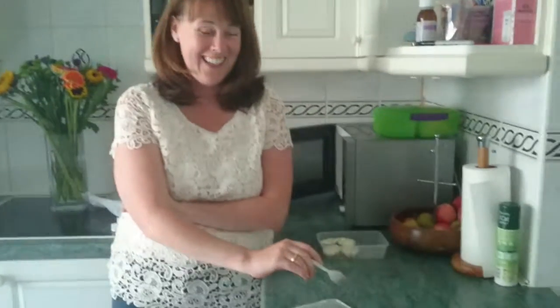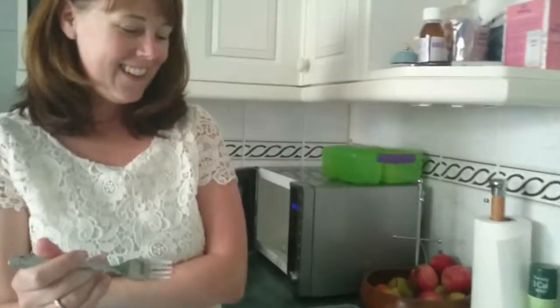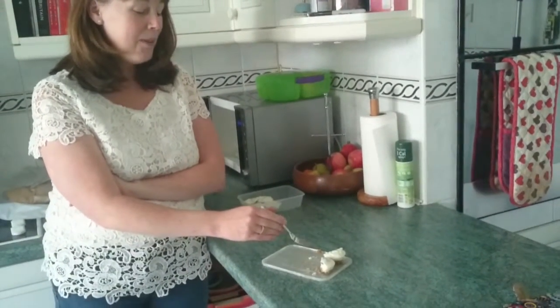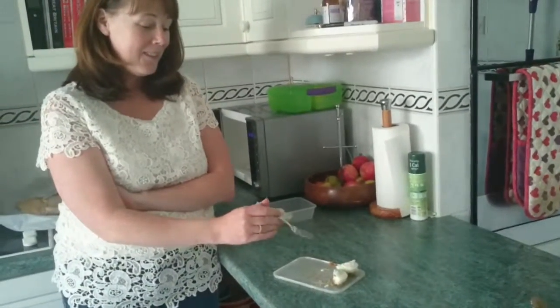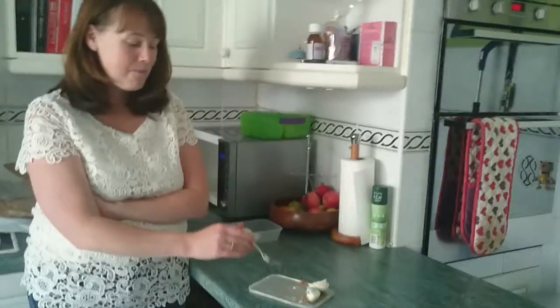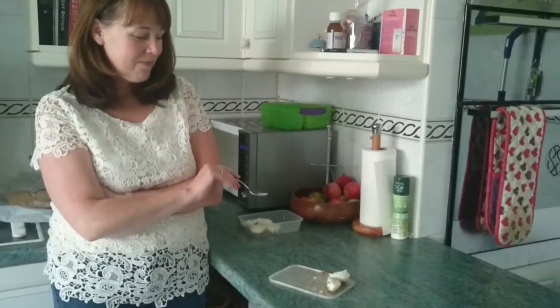That's a good girl. That's a cheesecake. Because that one has Canderel Sugarly in it, which is going to save you a whopping load of calories. And that one's got double the amount of sugar in it. So the only difference is the sugar. That is the only difference. But the texture's different. That's weird. I don't know why, but that is the only difference.